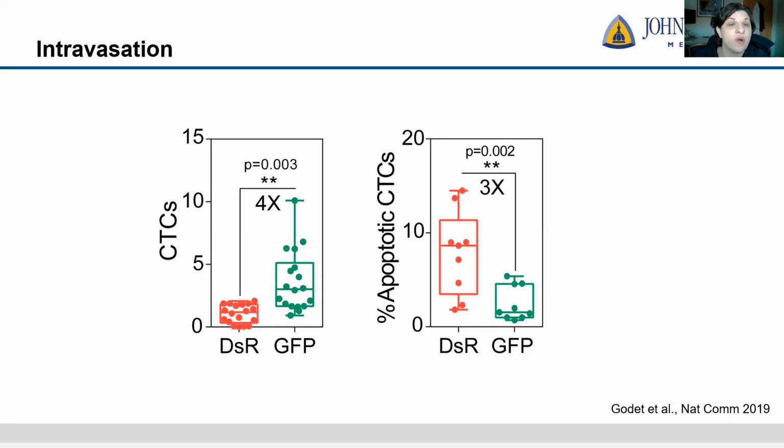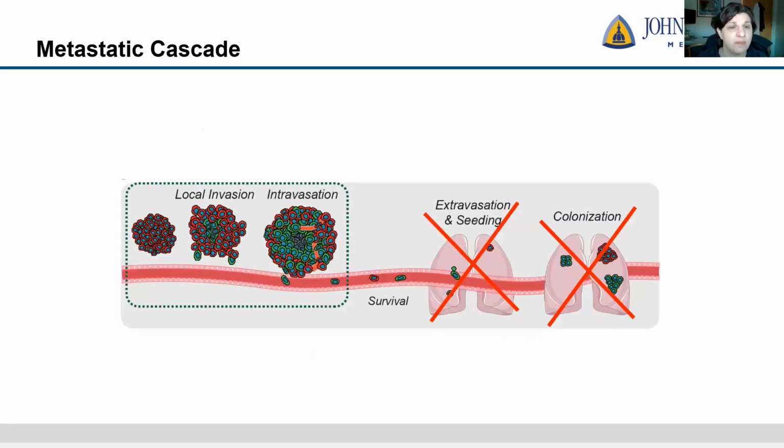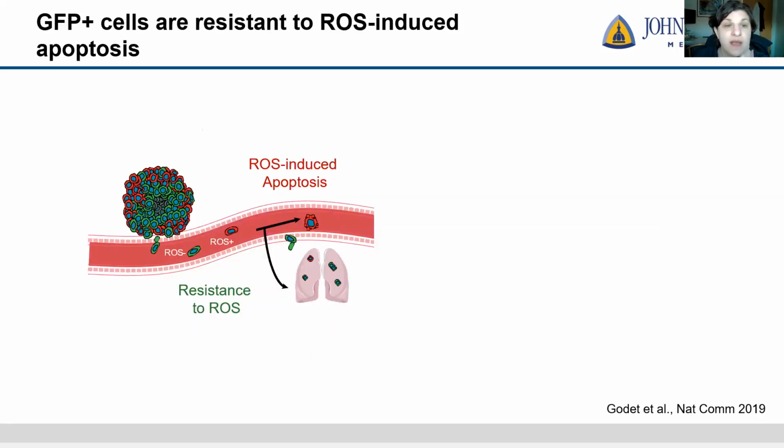So what we found is that there were many more dead DS-red or red cells than there were green. So this suggested to us that the GFP positive cells are somehow more primed to survive in the harsh conditions of the bloodstream. And so that's what we really focused on. And then we did not see differences in the ability for the cells to get out of the bloodstream or to form colonies once they got out.